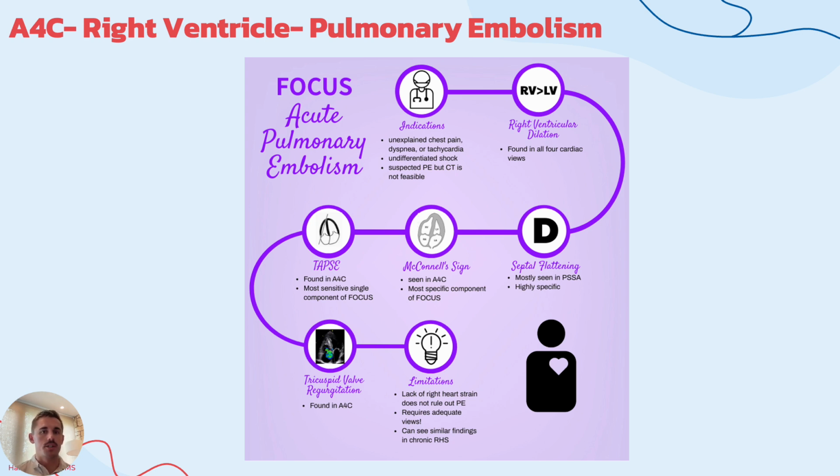First thing that we're going to look at is right ventricular dilation. So any of the cardiac views, if you're seeing that the right ventricle is greater than that ratio of 1/3 to 2/3 right ventricle to left ventricle, start to become suspicious. If you see the septum start to flatten, this is called the D sign. It's mostly seen in pulmonary embolism, and it is highly specific for it. Next, we start talking about McConnell sign, which we'll talk about a little bit next here.